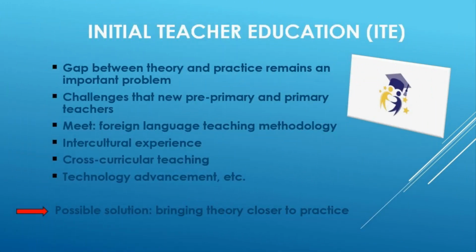Several studies reveal a gap between theory and practice in initial teacher education, which has been noted since the beginning of the 20th century but still remains an important problem of teacher education. Some of the challenges faced by new pre-primary and primary teachers upon entering the teaching profession include foreign language proficiency, basic foreign language teaching methodology, intercultural experience, cross-curricular connections, and technology advancement.